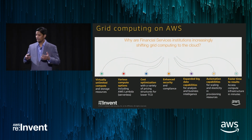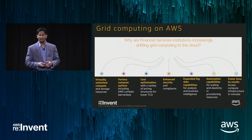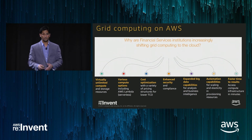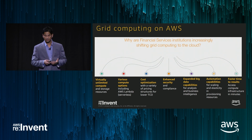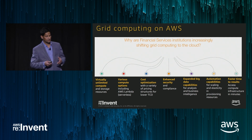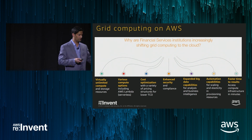This is about grid computing on AWS. By building and running compute grids with AWS, companies are able to leverage and execute a larger number of parallel tasks, which is very key. Like I mentioned, the degree of parallelism has a direct impact on your simulations, right? And it increases the speed of analysis and reduces time to results. How is that done? Let's talk one by one about some of the issues that we discussed earlier.